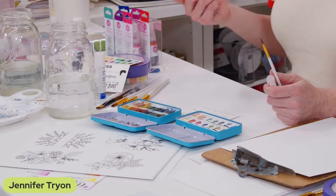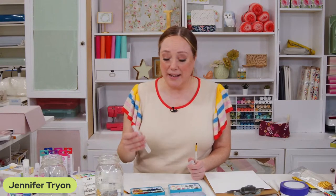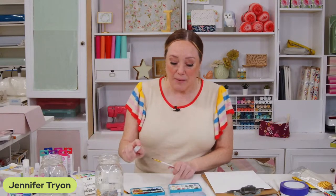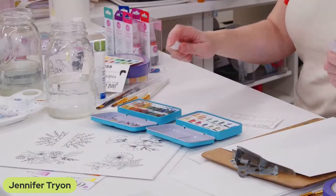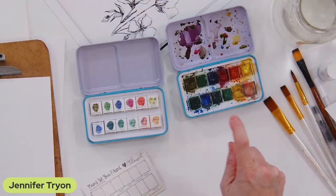One thing that I did not include in the kit, and I'm sorry, and I should have, because it would have been an easy thing to add, was just a little water squirt bottle. So if you have any kind of empty squirt bottle, like from the dollar store, it's a great thing to keep with your watercolors, because it instantly is going to activate your whole palette. Just give it a few little spritzes.